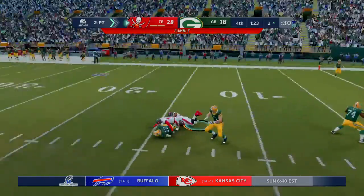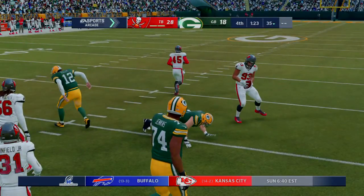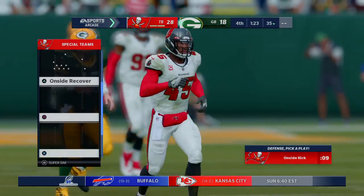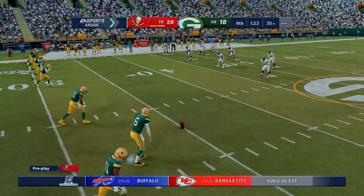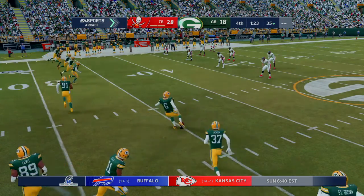Oh, no, he lost the football. And it's picked up by the Buccaneers. The two-point conversion is no good. And a big turnover there as his guys will get the football back. 18. So 2 scores down. Time definitely not an ally, but here comes the onside kick.